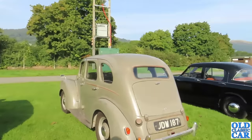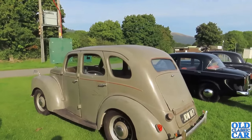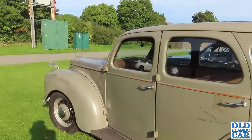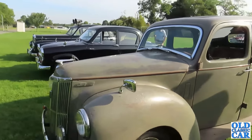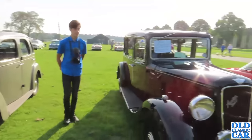Right, anyway, back to the Prefect. Yeah, a lovely Prefect, original registration, so it gives you the chance to research the history. But if the number had been sold off it and it had just been issued with an age-related plate, that link with its past would have been broken. And that's why I'm so keen on seeing cars with their original registration number still in place.